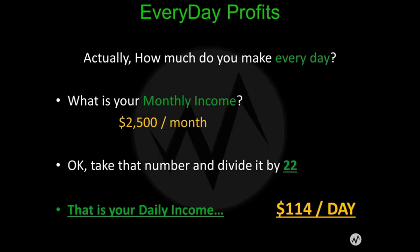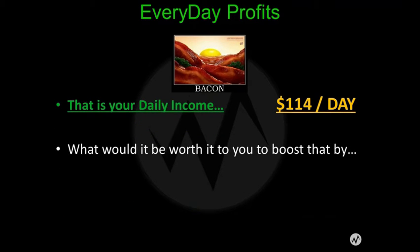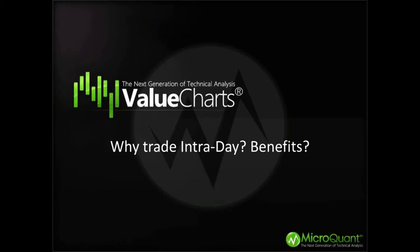Now, I have two 15-year-old twins, and a pair of their shoes is more than $114. So I know that is a relatively small amount. But roughly, the average American makes $30,000 to $35,000 a year. It comes out to $114 a day. That's pretty tough. What would it mean to you to be able to boost that, say, by $50 a day or $100 a day? What kind of things would you like to learn? Would you like to learn that? So let's keep that in mind as we move to this webinar and just think, there's some potential here. Why should we trade intraday? What are the benefits?